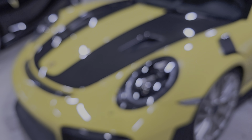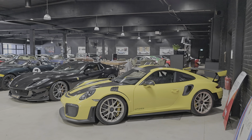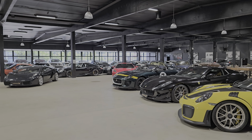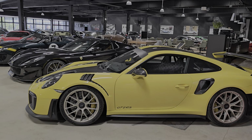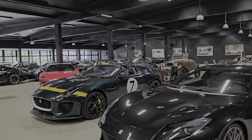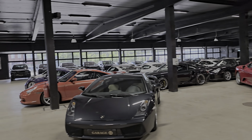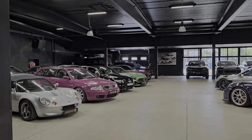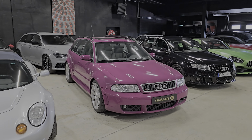Porsche heaven. 911 GT2 RS 991 at Garage 11 Malmö. Stunning place, a lot of goodies, even an exclusive Audi RS4 in a Porsche 964 C Club Sport RS color.